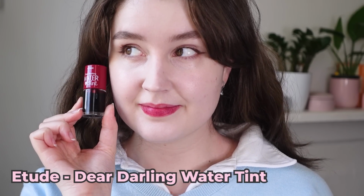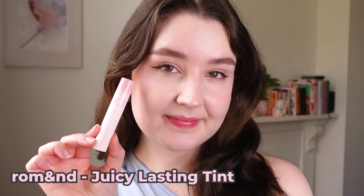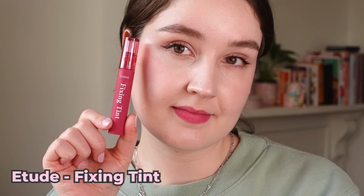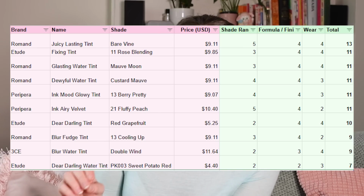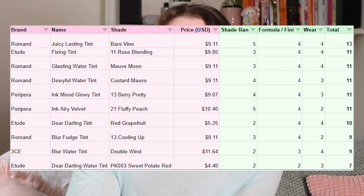So when I take that category away and just leave the formula and finish and the wear, the Etude Dear Darling Water Tint is still at the bottom, but it is then a 4-place tie for first place between the Rom&nd Juicy Lasting Tint, the Rom&nd Glasting Water Tint, the Etude Fixing Tint, and the Etude Dear Darling Tint. And there's quite a bit of variance in terms of different types of formulas in there as well. The two from Rom&nd are more dewy, the Fixing Tint is a great matte option, and the Dear Darling Tint is your classic long-lasting tint stain.